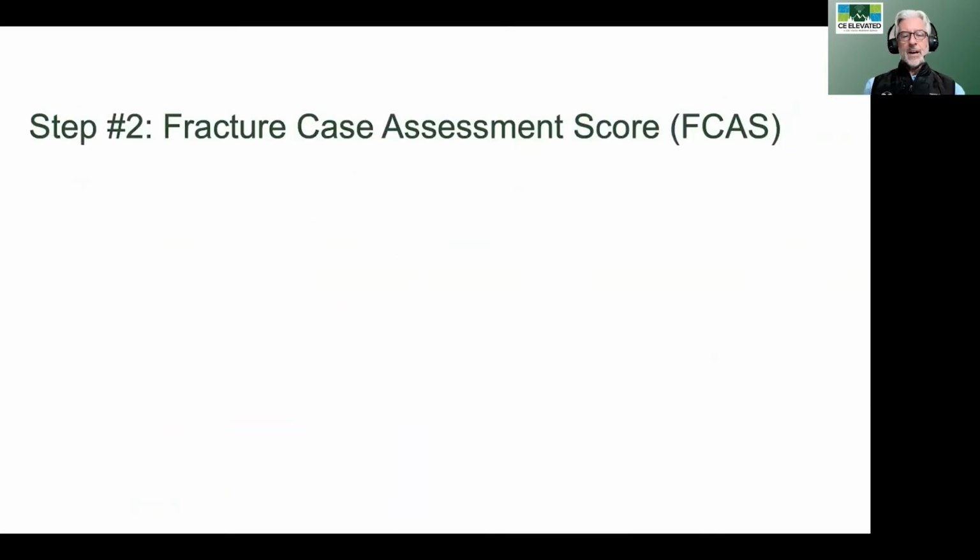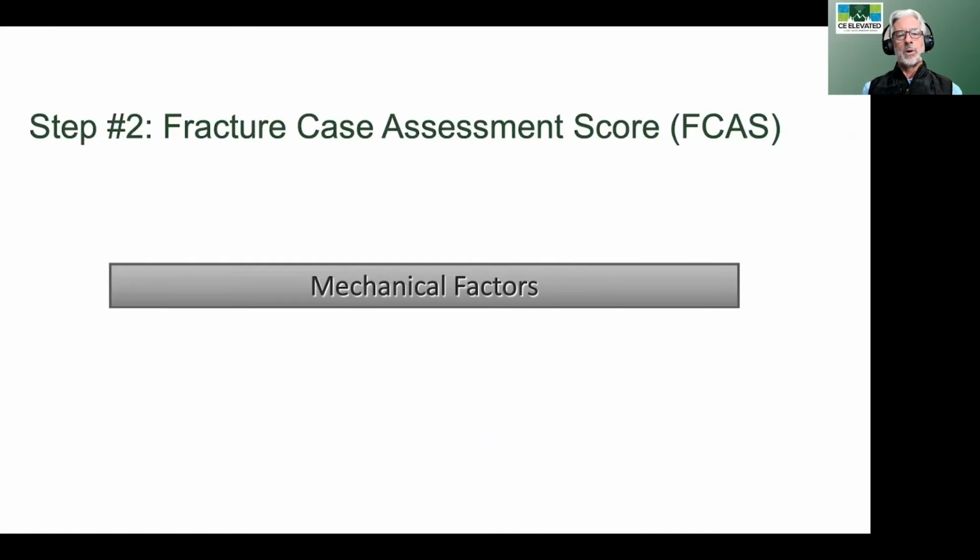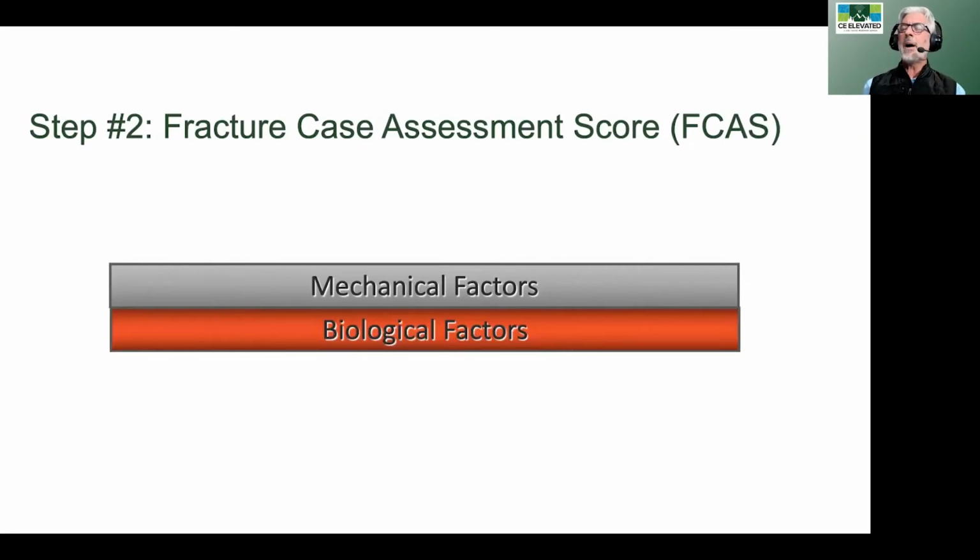The other thing that we do is we form something called a fracture case assessment score. It sounds kind of daunting, but it's actually quite simple. So we know that there's a variety of things that influence whether a bone will heal. One of the conditions we said we had to satisfy was mechanical stability. So there's probably some mechanical factors we need to be thinking about in terms of formulating our treatment plan. So what are those mechanical factors? Well, there's also probably some biological factors that are going to be important in our fracture treatment planning. So we need to be thinking about, what are some of those important biologic factors?